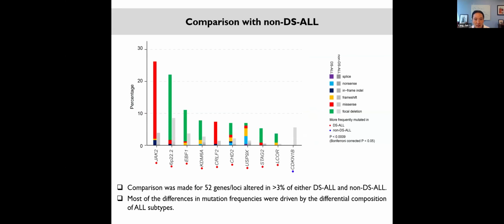Looking at mutations in kids with Down syndrome ALL versus ALL kids without Down syndrome, we did this comparison for 52 genes and loci.